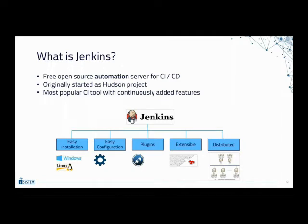Jenkins is one of the most popular automation servers for continuous integration. It is a free open source software program based on Java. It can run on most popular operating systems such as Windows, Unix-like operating systems including Linux, and Mac OS. We can easily install and configure it via its web interface, which includes built-in help and error checking.